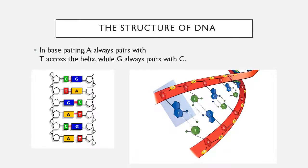In base pairing, A always pairs with T across the helix. So if you have an adenine, it will always pair with thymine. So if you have adenine on one side, there will be thymine on the other side, and vice versa. If there's a thymine here, there would be an adenine here. And G always pairs with C. So guanine always will pair with cytosine, and they call this base pairing. Again, because these are called bases.